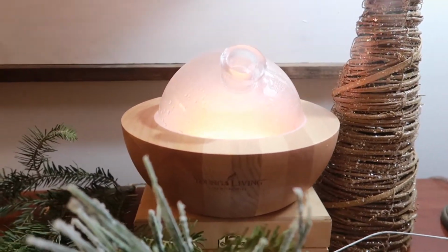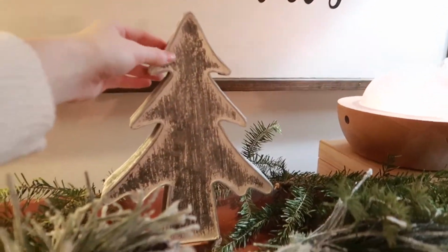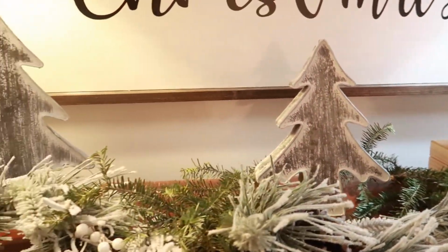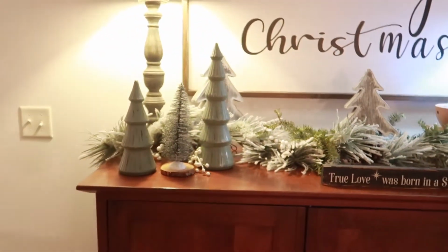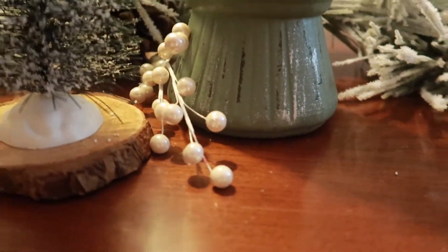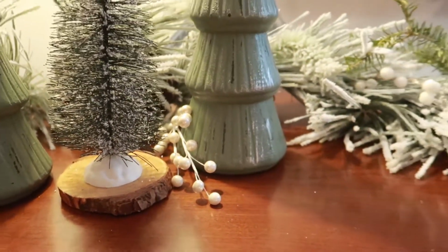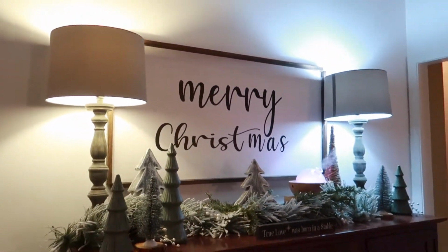And then I have some other little trees. I love these galvanized ones that are whitewashed. They just look really cute up here. So I tried to balance it out and make it look as even as possible. And then if there were any gaps, I went in and added just a few of these little picks that have some white little beads on them, and it just kind of finished it off. So the big Merry Christmas sign I DIY'd last year.